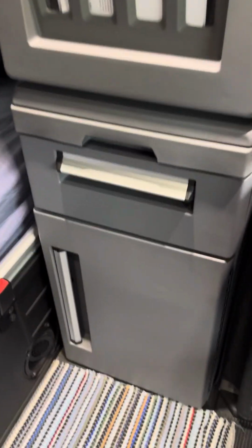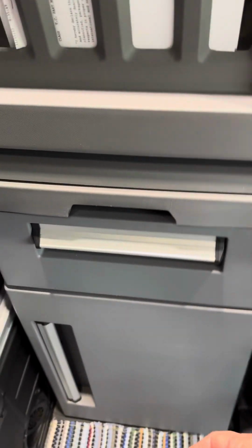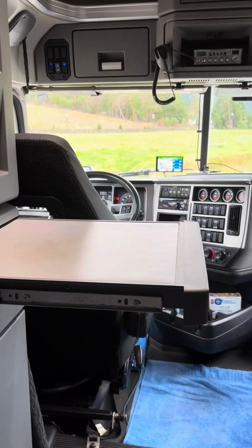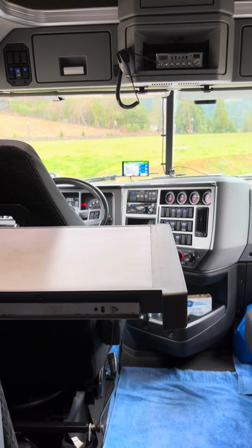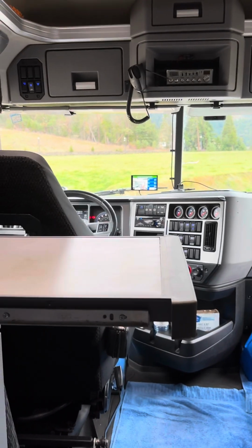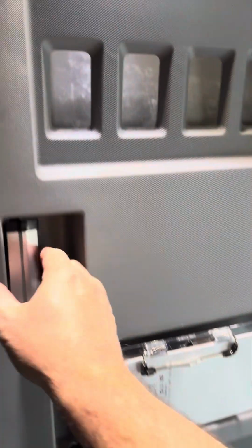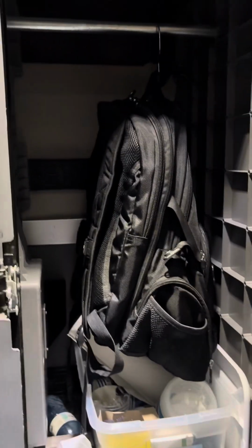On the other side, I have more storage compartments, and I have a table that we'll pull out. So this is used for things like paperwork, or using the computer, or eating a meal or something like that. And more storage. This area is designed for hanging clothing, but I just use it for my bag and other items.